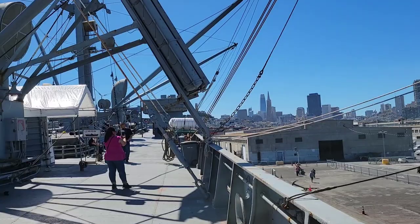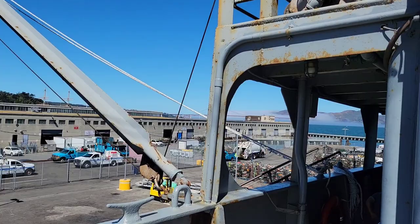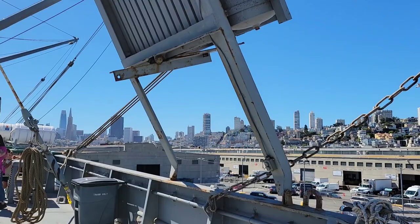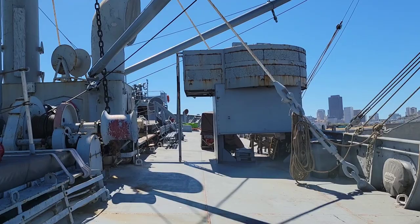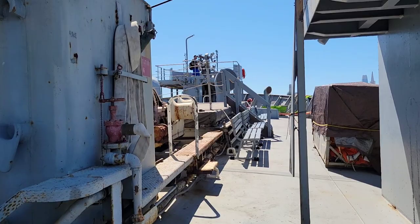This ship is currently located in San Francisco, beautiful San Francisco, right by Fisherman's Wharf. So if you come to San Francisco, this is a must-see. If you have a choice between this one or the Pampanito submarine, which I have been to both, I will recommend you come to this one.